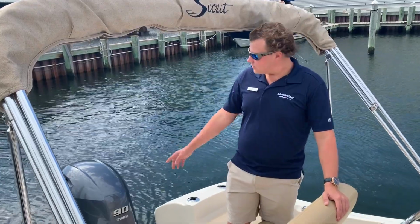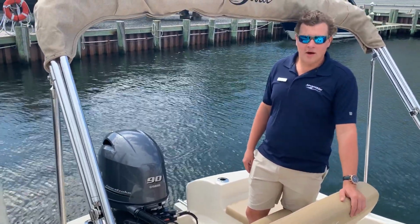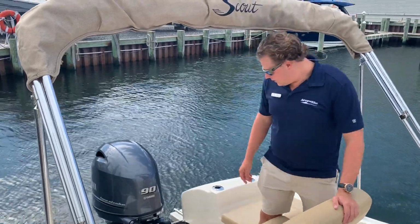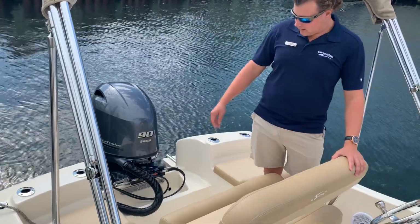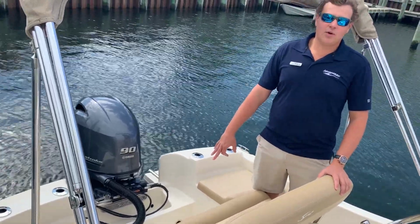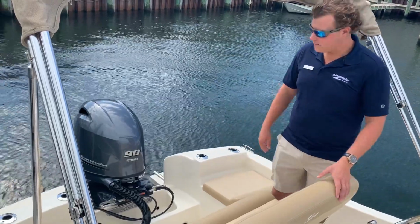This boat's equipped with a 90 horsepower Yamaha. Gets up and goes pretty well. Over 40 mile an hour boat. Over here, live well. And in our bilge too, even on Scout's smallest boats, they finish it off so it makes it nice and clean. Keep that mold out of there.